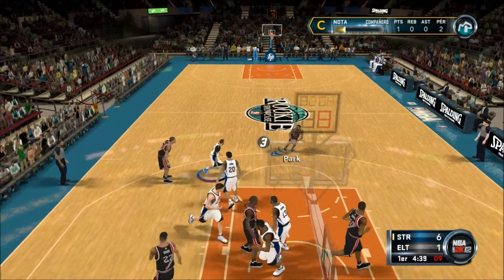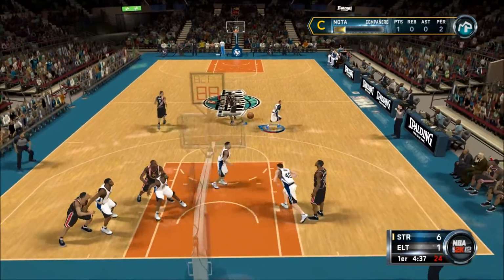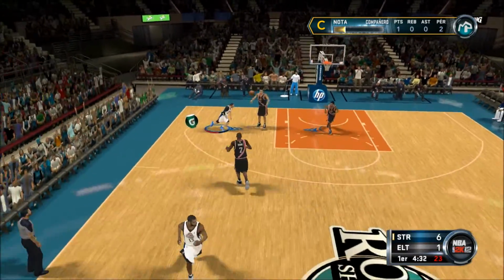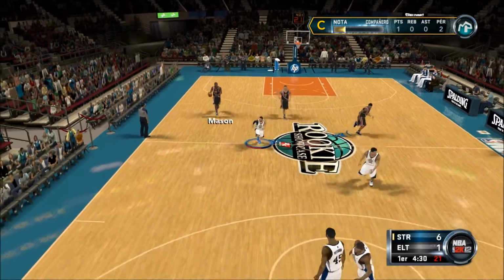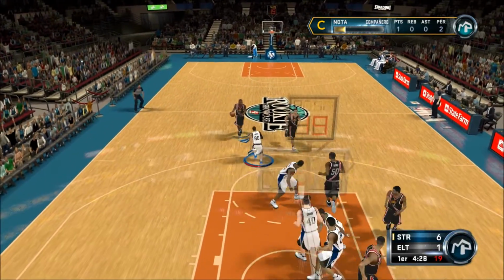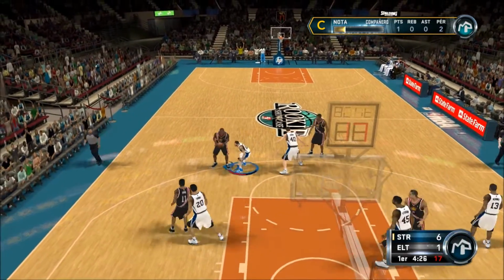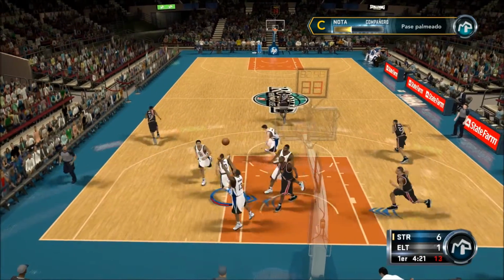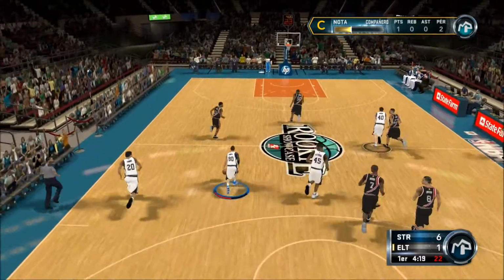Now Foster to stop the drought. No good. Tipped. Well, he needs to show more patience with the ball. That steal was easy pickings on such a long pass. He feeds it to Mason. That's blocked. And it's the Elites' ball.